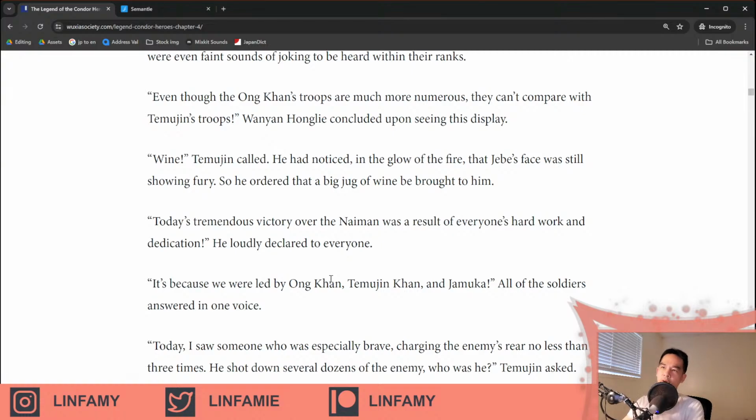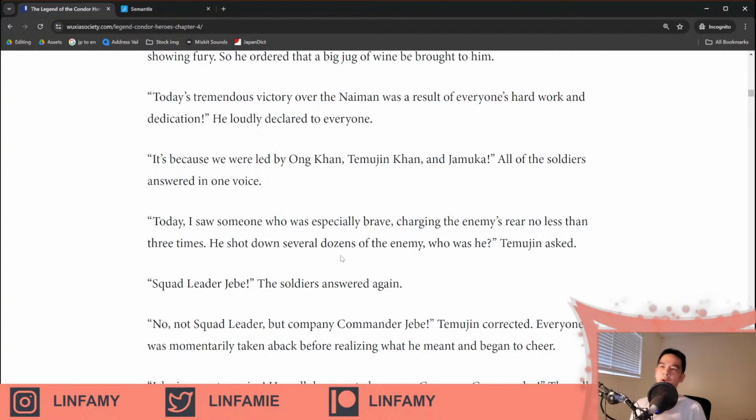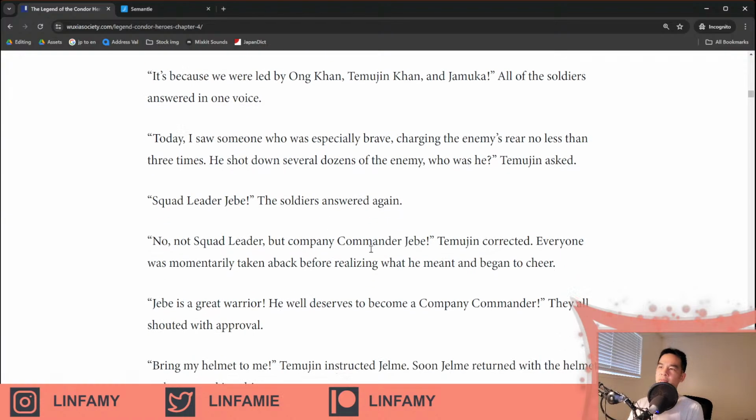Today's tremendous victory over the Naiman was a result of everyone's hard work and dedication, he loudly declared to everyone. It's because we were led by Ongkan, Temujin Khan, and Jamuka, all of the soldiers answered in one voice. Today, I saw someone who was especially brave, charging the enemy's rear no less than 3 times. He shot down several dozens of the enemy. Who was he? Temujin asked. Squad leader Jebe, the soldiers answered again.